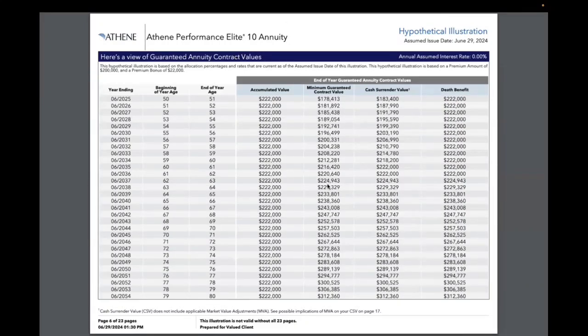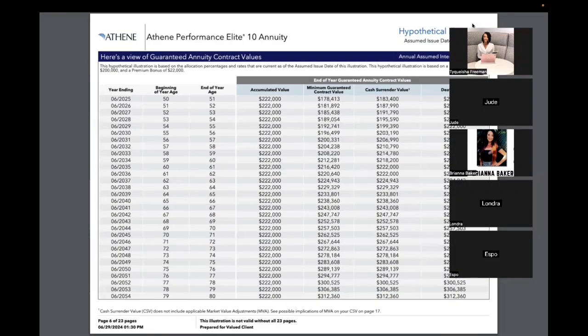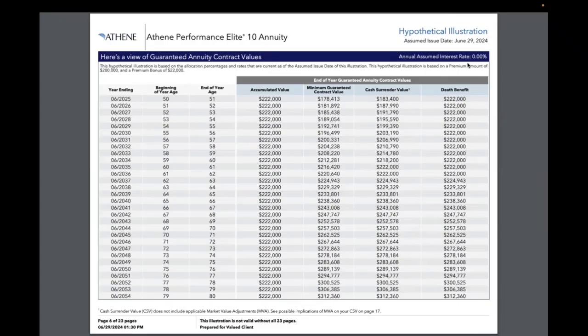So there's going to be 3 versions you go over with the client when you're doing the presentation. You guys see right here where it says, here's the guaranteed annuity contract values. Everyone see that? So you have to show this to the client because this is contractually what's guaranteed in the product, which is 0 loss.